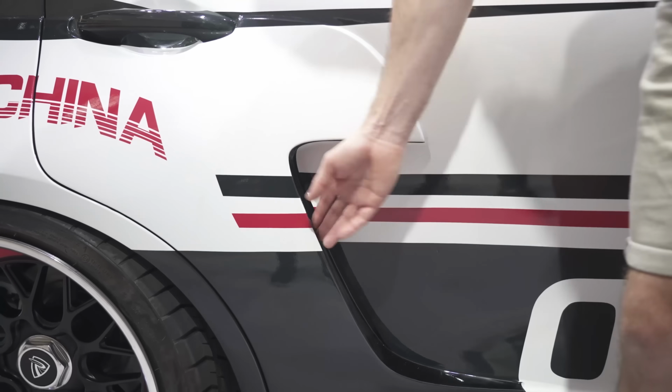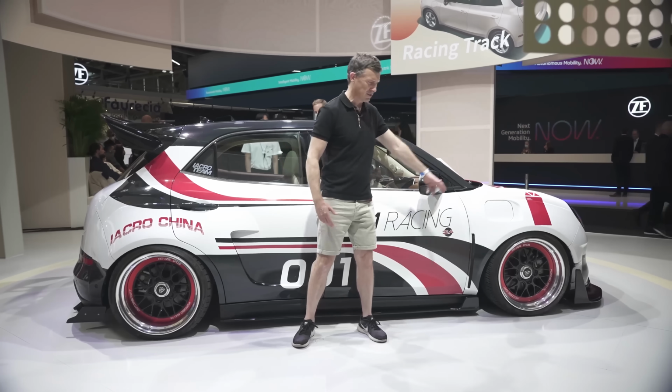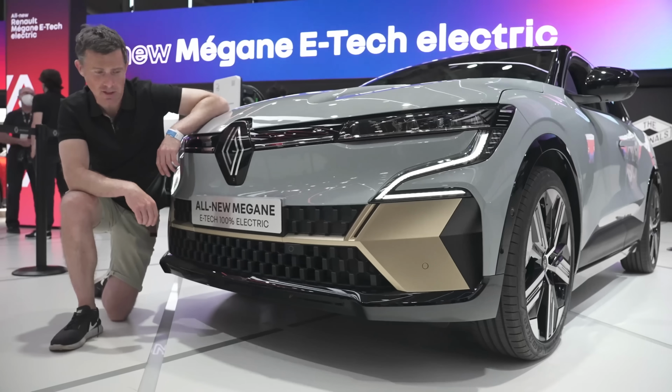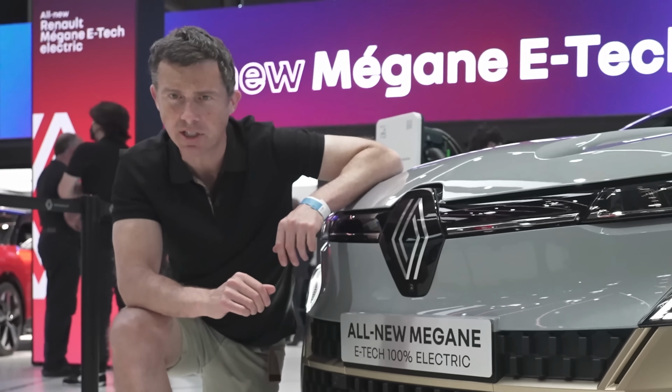Now, I'm not sure what this scoop is for, the rear wheel arch, because it's electric and the motor's at the front, so that's all fake. Anyway, here on the Renault stand we have the all-new Megane, but the big news is that this generation Megane will be all electric. There will be no internal combustion engine version.